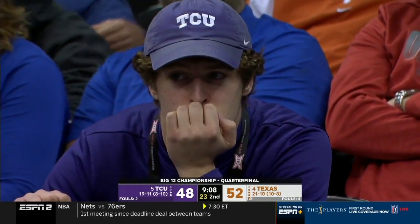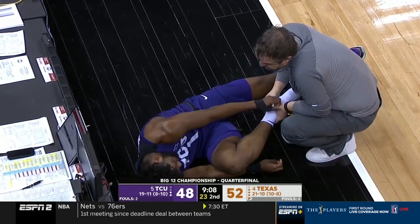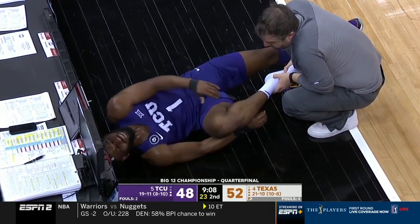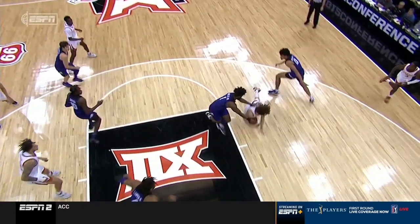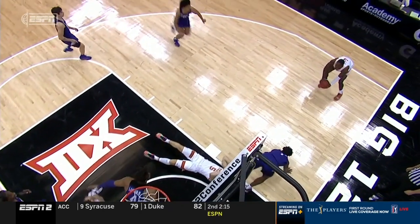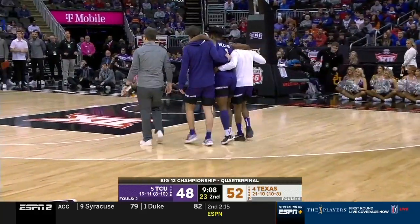Needless to say, Chris, this would be disastrous for the TCU Horned Frogs, who have worked so hard to cut into what was a 20-point Texas lead, get it all the way down to 4 with still 9:08 to go in the game, but their best player and leading scorer is wincing in pain right now. You know, every team has that guy that gives a team its swagger. Mike Miles, with the way he's played in this second half, Rich, he's given this team a swagger. Other guys start believing, all right, we can do this.